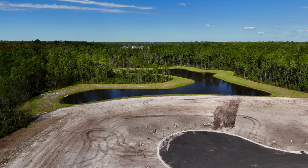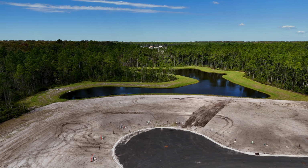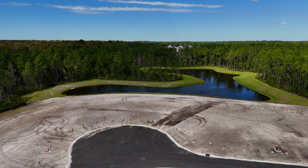So my favorite place to be always is, of course, the larger lots, the pie shapes, the preserve to lake lots, or the lake to preserve lots. There's, again, like I said, around 84 50-foot lots here. Dostie, ICI, and I forgot to mention before, Toll Brothers.